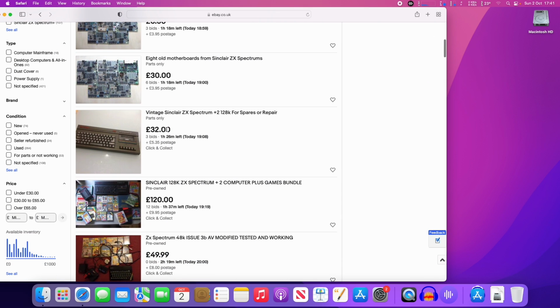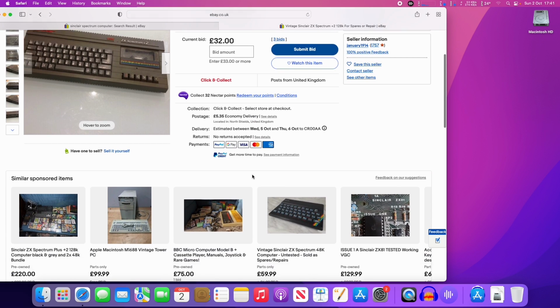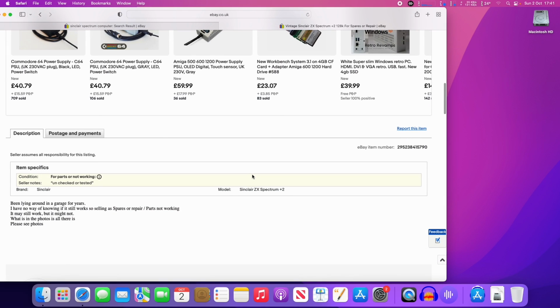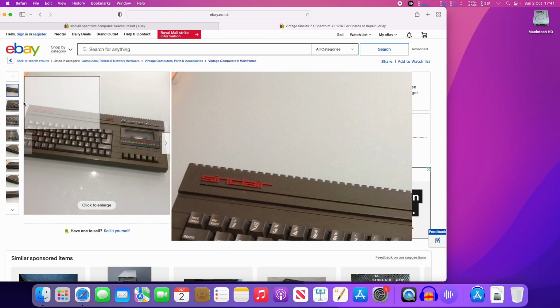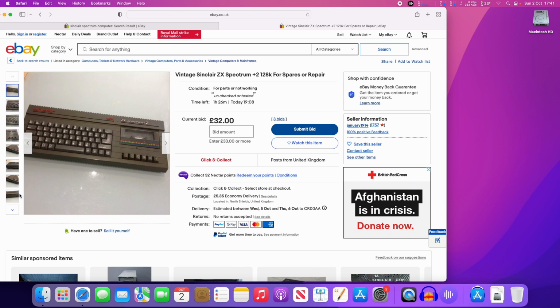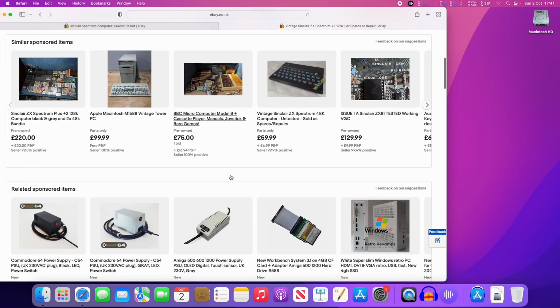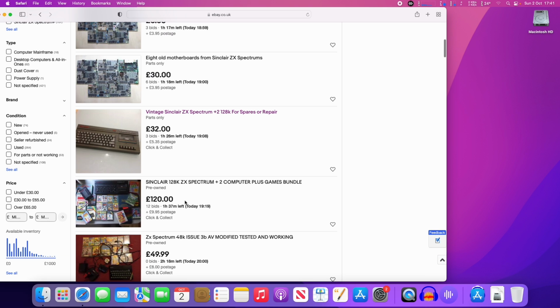Grey Plus 2, £32, spare or repairs. Unchecked or untested. I have no way of knowing this works. You know what? I might stick a bid on that myself later if it's untested at £32 currently. Possibly.